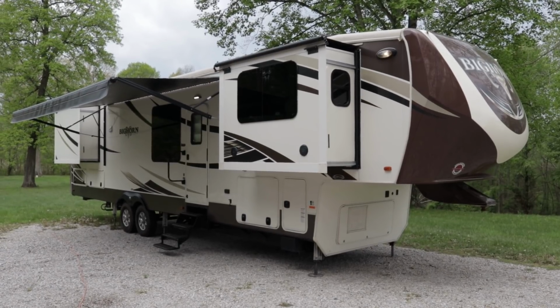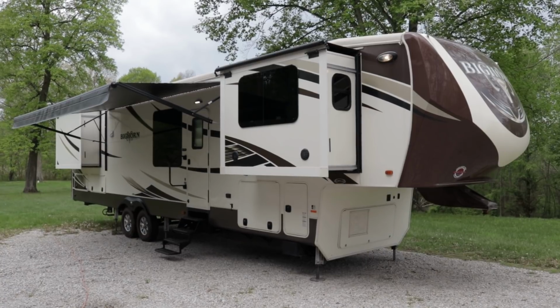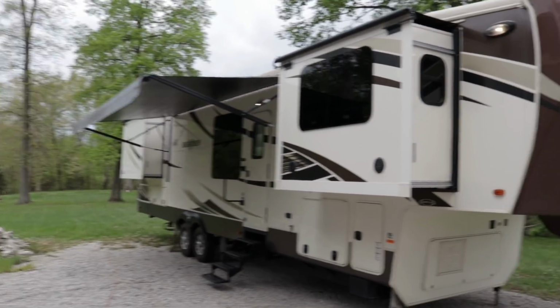I'm going to do a walk around on this fully loaded 2016 Heartland Bighorn 3750 front living room 5-slide fifth wheel. Go ahead and get started on the inside and then finish up by showing you the outside.